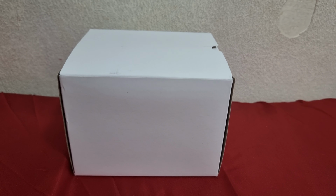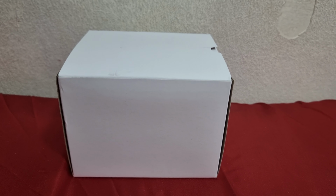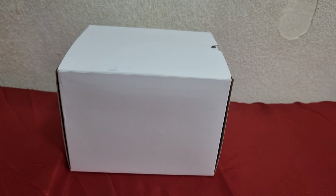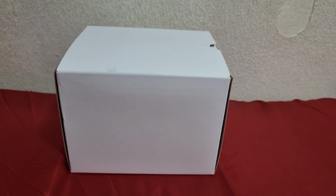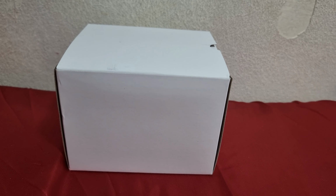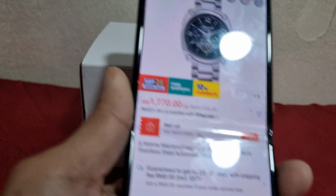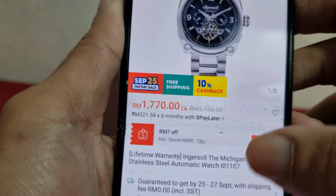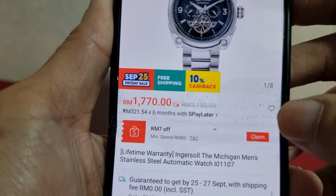I just bought this, it actually came today, and of course I want to share with you the best thing that I already bought. Let's look into some of the pictures and also details from Shopee. This is the product, Ingersoll. The brand is Ingersoll, Michigan.